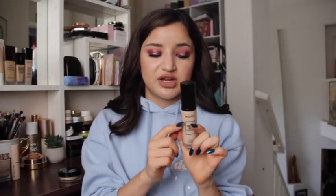The Moira Complete Wear Foundation. You guys know how much I love this brand's eyeshadows. Their palettes are beautiful. This is a weightless full coverage ultra long wear foundation, and I have the shade Light Ivory. I haven't really dabbled much into Korean beauty, or especially Korean foundations. I feel like they're more on the side of dewy, almost lighter coverage, so it was very interesting to see a full coverage Korean foundation.